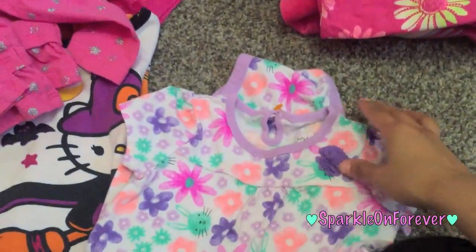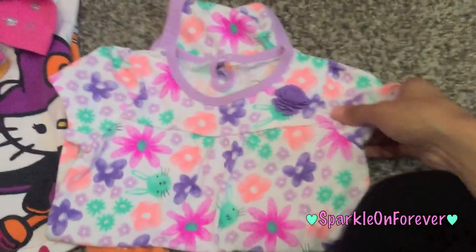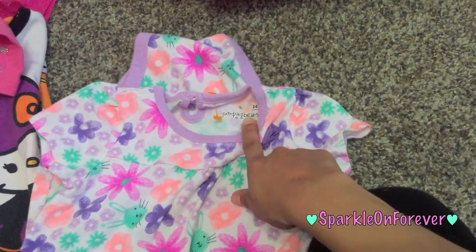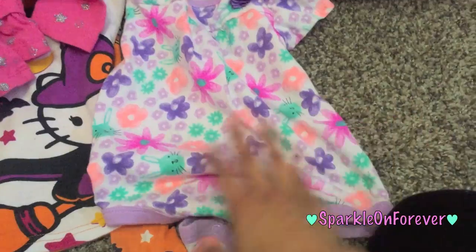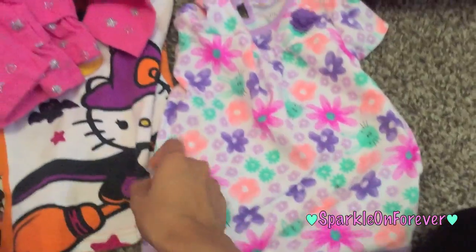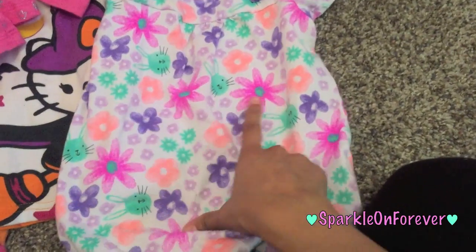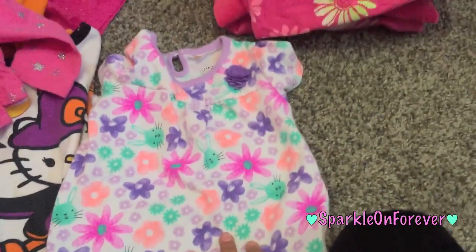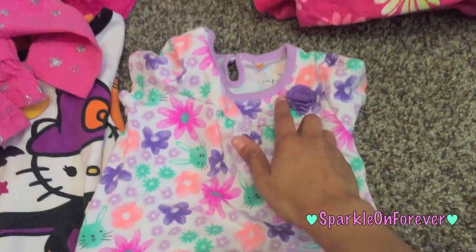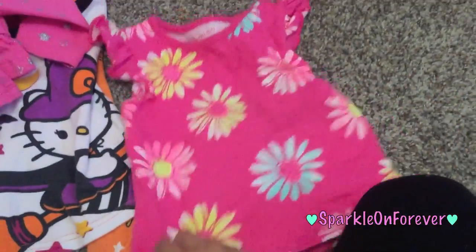Then I got this, which I thought was so darling. It's also by that brand, Jumping Beans. I don't really know where you're able to find that. If you know, let me know. This clothes is hardly worn. It's crazy. So this has little bunnies, and I just love the color combination. And a little flower up here. Okay, and then this is a little shirt, and I just love it.